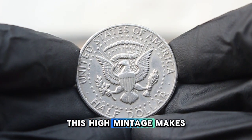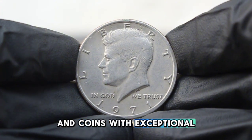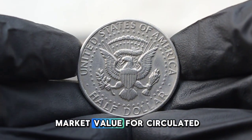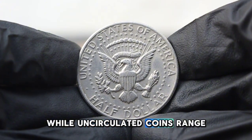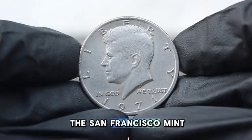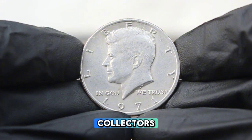This high mintage makes the 1971 half dollar relatively common, particularly in circulated condition. However, uncirculated examples and coins with exceptional luster or strike quality can command premiums. The market value for circulated 1971 Kennedy half dollars is typically around face value, while uncirculated coins range from $2 to $10. Proof versions struck at the San Francisco Mint are highly sought after and can sell for $5 to $15. Deep cameo proofs are especially desirable among collectors.